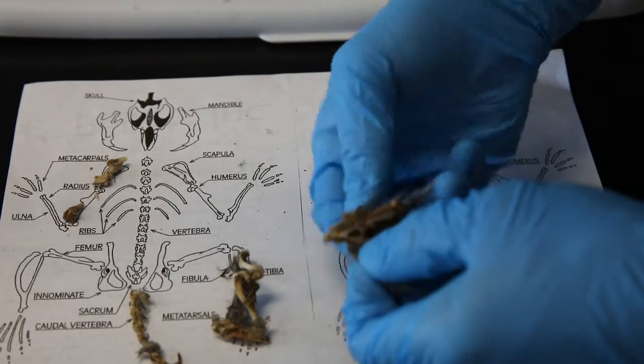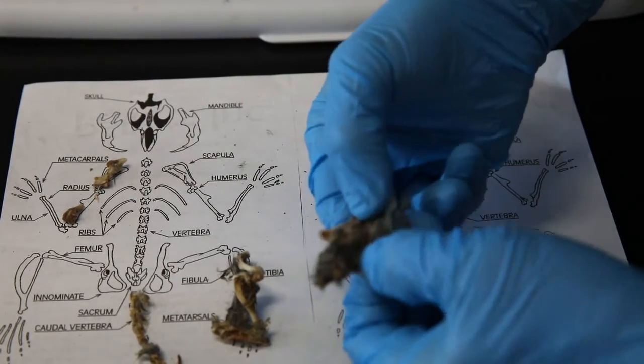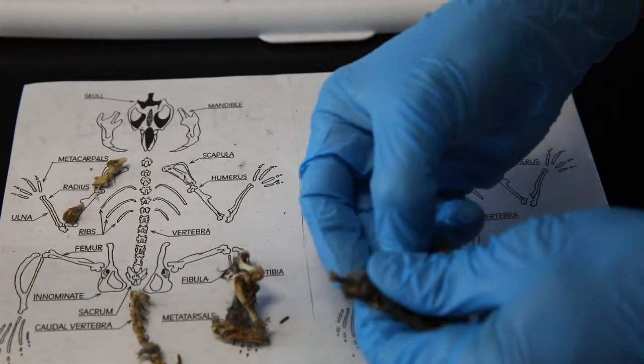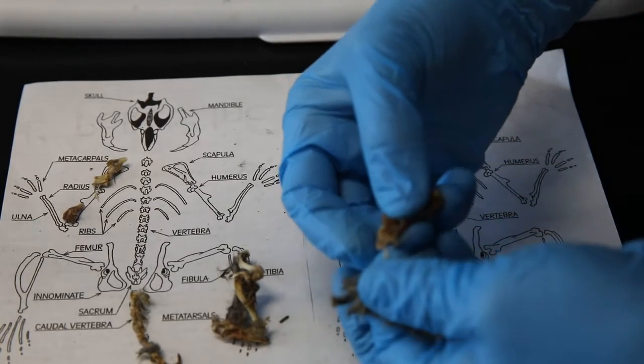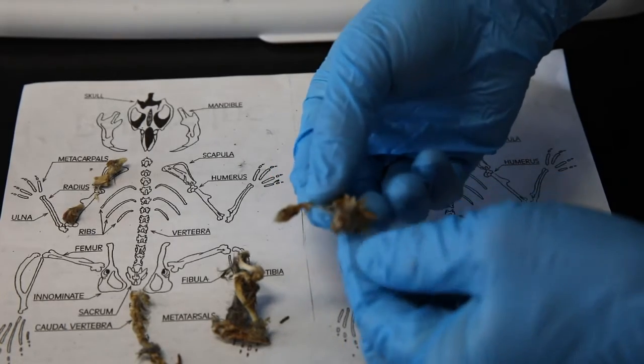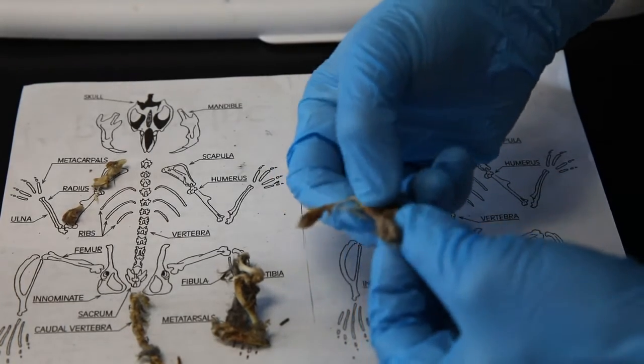I'm getting grossed out. Yeah, there's tissue on this one. Oh, man. There definitely is tissue. Oh, boy. Mr. Hilke, I don't know. What is that?